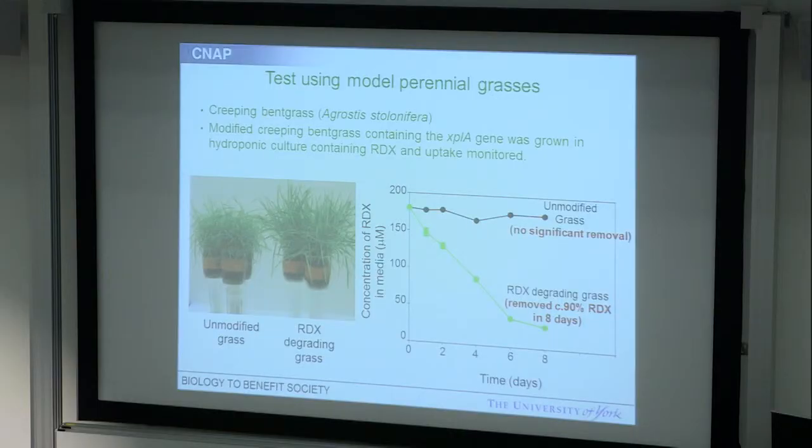We spoke to our collaborators in the US. So, what would be better? And they said that they would like perennial grasses. Wheat grasses we tried at first, and we have moved on now to switchgrass. But at the time, the model system to use was creeping bent grass, just to show if this technology would work in a monocot. And here are our transgenic RDX degrading grasses on the right-hand side. And you can see as well the biomass effect of the nitrogen they're getting. And you can see here our unmodified grasses have not had any impact on the RDX, whereas the transgenic lines are doing very well. So then we wanted to transfer this technology to the grass species.